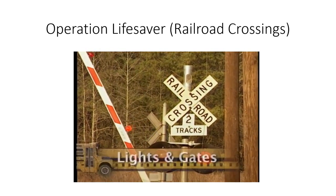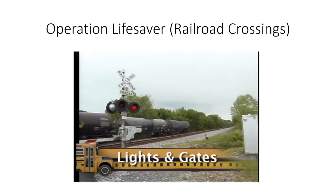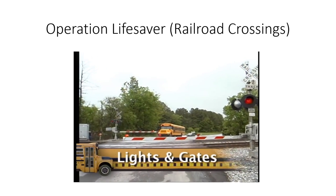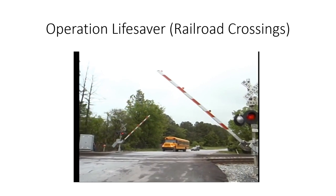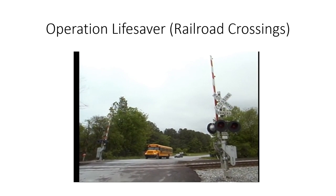Many crossings have gates with flashing lights and bells. The gates are used to close the road when a train approaches. You must not go until the gates are completely raised and the lights go off.